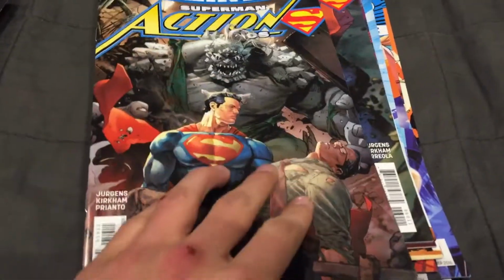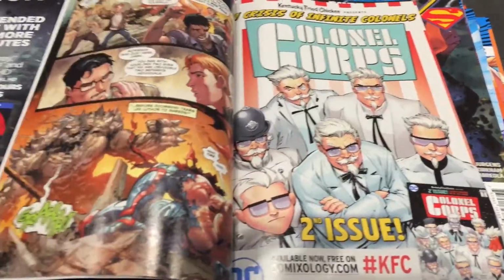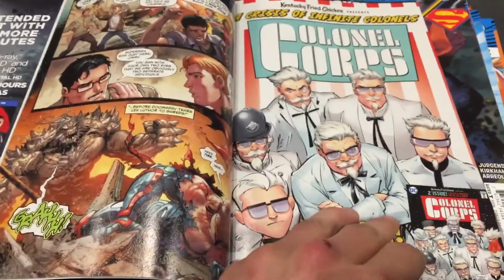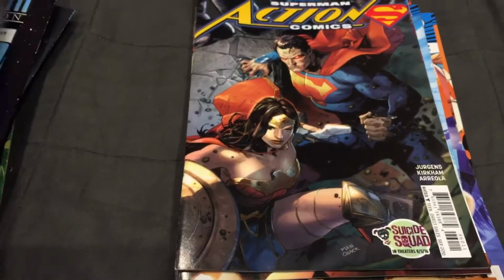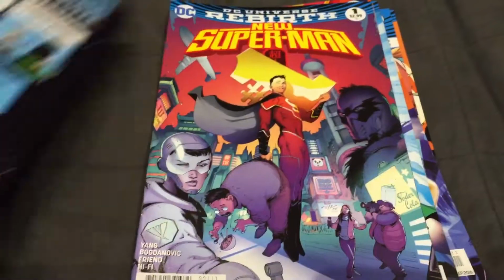Action Comics, this is all about the battle with Doomsday. This is probably one of my favourite DC series. Doomsday looks outstanding. I'm a big fan of Doomsday, whether it be in the Superman Doomed series or in this latest Action Comics run. They've done a really good job with him, in my view.